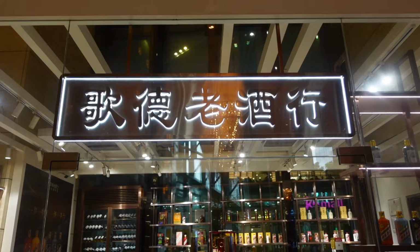We are off for shopping. There's a mall right below our hotel, so oh my gosh, my ears are popping. Full day of shopping ahead of us.